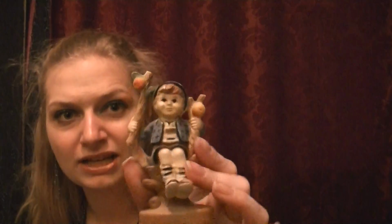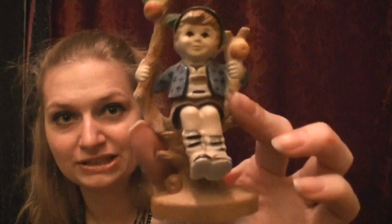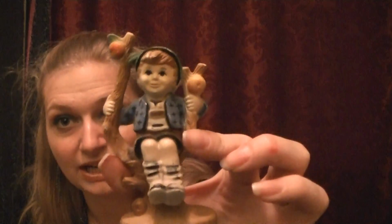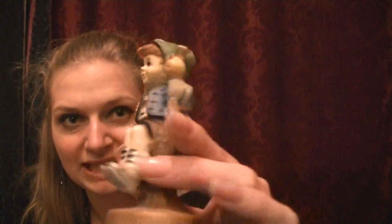This one is definitely a knockoff Hummel, because it says made in Hong Kong on the bottom, and I know that the Hummels were not made in Hong Kong. Yet very cute anyway. It's a little boy sitting on a branch, and I do know that this is the style of a Hummel. I'd seen many of these.